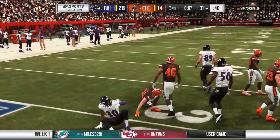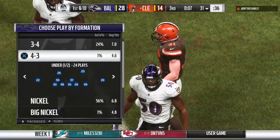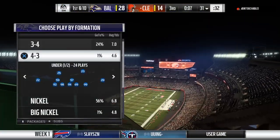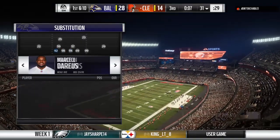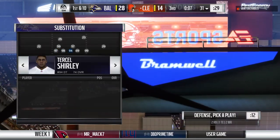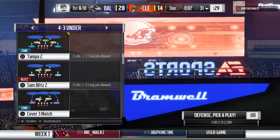And nice work on the return as they'll start their drive just past the 30-yard line. The Browns offense trotting back onto the field. I guess they have to feel a little gratified to at least get on the board last time, but still work to do. No doubt about it. I wonder now if they're going to try to increase the urgency a little bit, maybe pump up the pace, maybe go 2-minute. Who knows? Let's see what they decide to do.